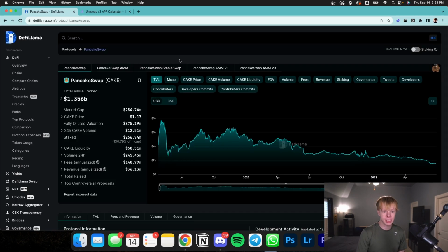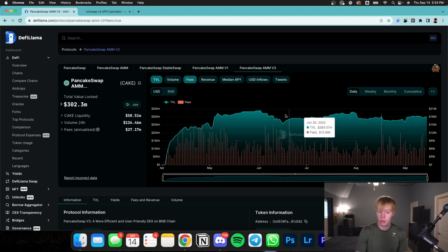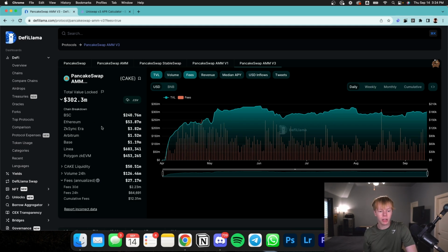Another way that you can analyze that information is by heading over to the DeFi Llama and looking at PancakeSwap AMM v3 in specific. And then when you're over here, make sure to look at fees, and this will show you the fees over time. It will also show you the TVL. Now in this case scenario, I think providing liquidity on PancakeSwap for the Binance Smart Chain network or maybe on the Ethereum network is going to be your best bet, simply due to the fact that Binance Smart Chain has $240 million in TVL for PancakeSwap and Ethereum has $54 million in TVL for PancakeSwap. All these other networks have a very, very small share, about $7 million combined.